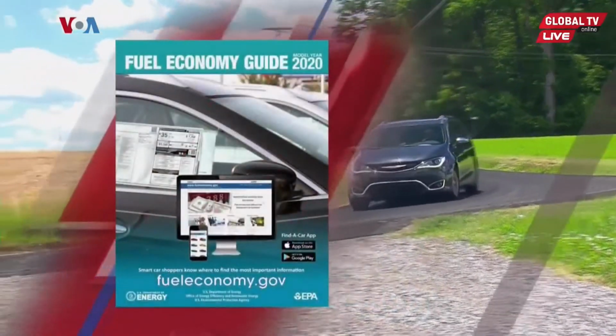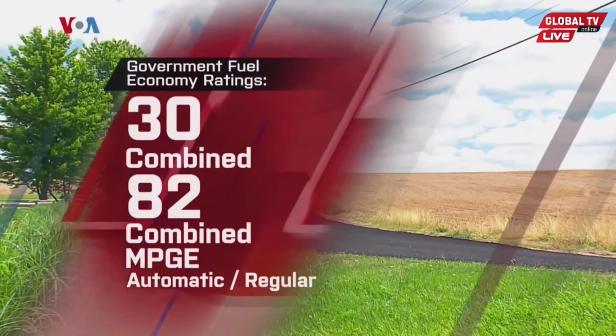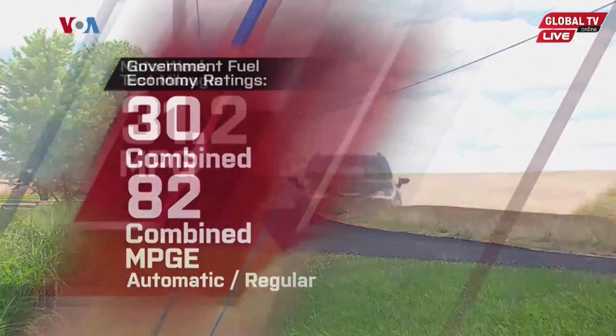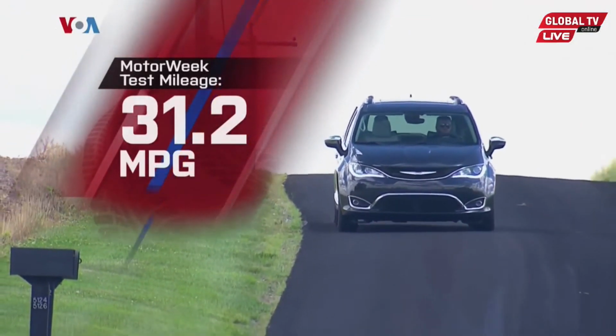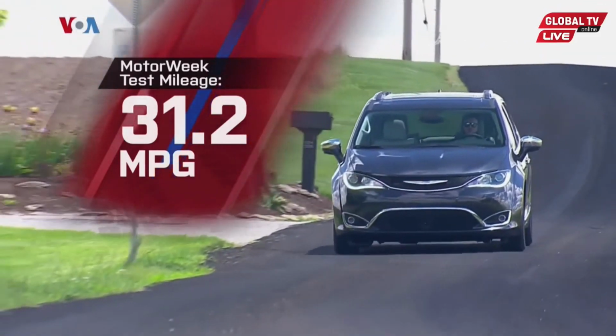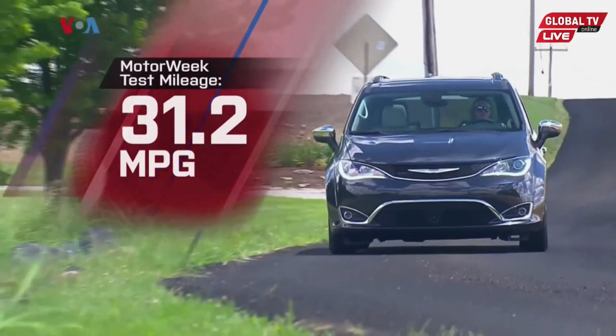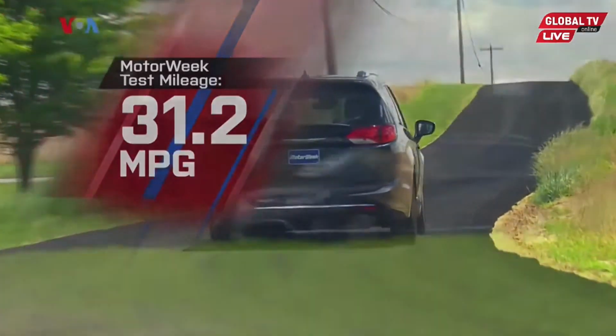Government fuel economy ratings are 30 combined with an 82 combined MPGe rating. We average 31.2 miles per gallon. That's 30% better than the 23.7 that we got in our Pacifica long-term a few years ago. And as with all PHEVs, the more plugging in you do, the better off you'll be.